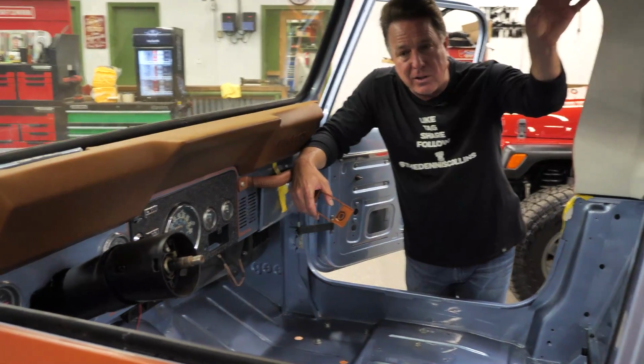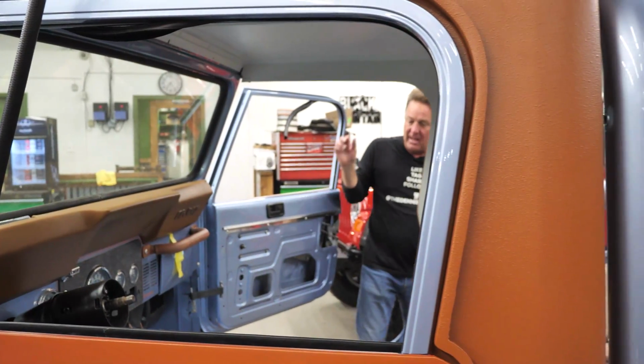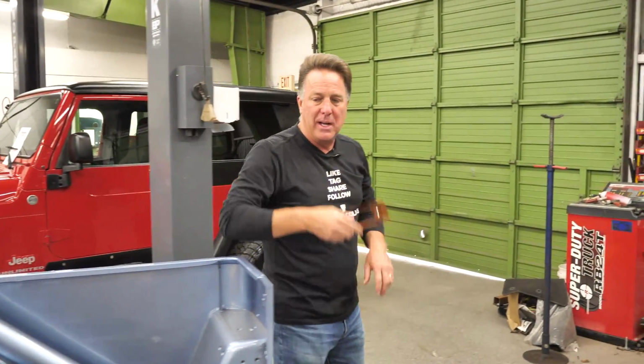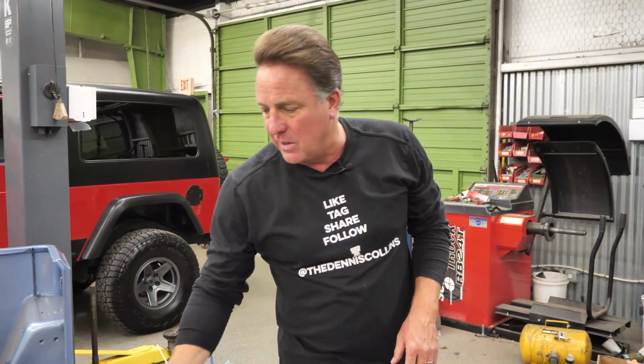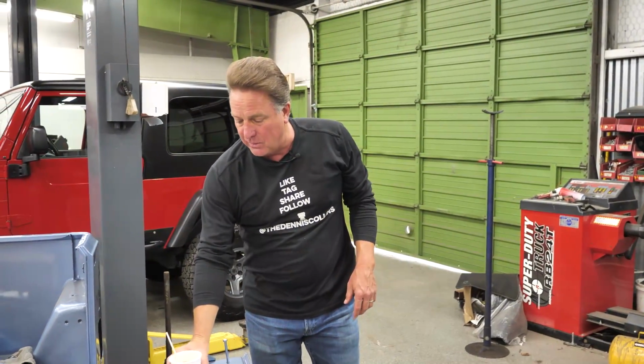See the top is color keyed to the door applique insets. This is just really, really coming along nice. And we do have NOS rear scrambler bumper, which I'll show you, and NOS Marshall lights, and on and on and on. This is coming along great. We're probably a month away from having this back on the road.